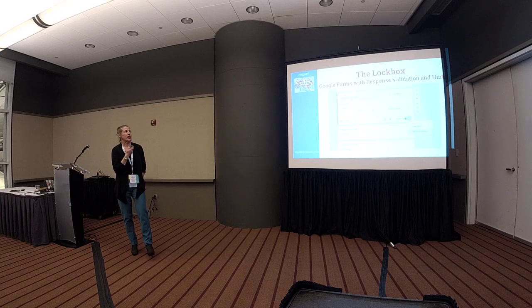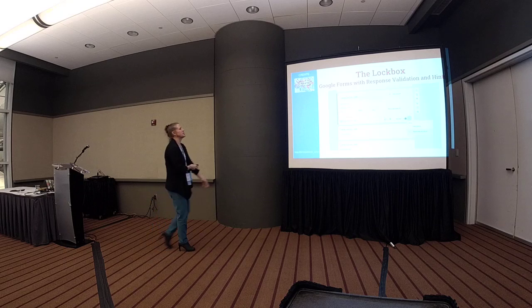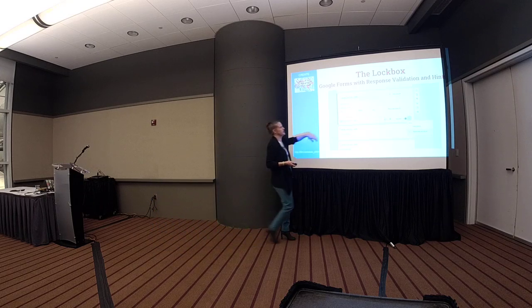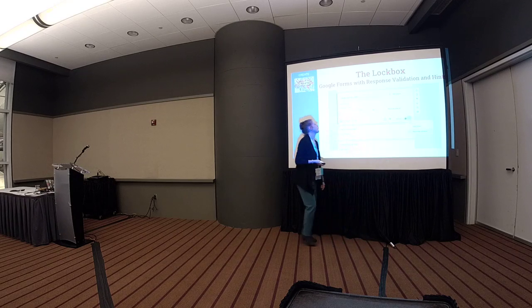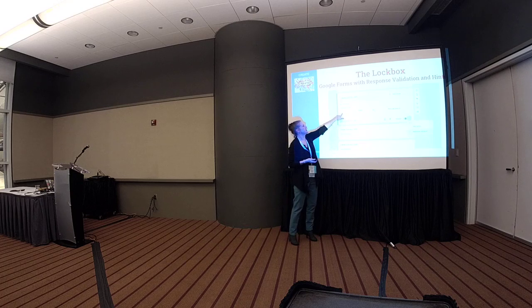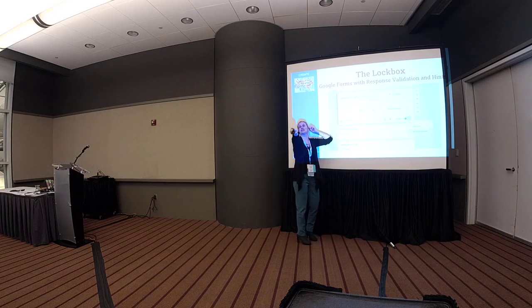So this is the actual lockbox. It's Google Forms with response validation and hints. Response validation is you make it a required question, and then you click on your 3 dots and you choose response validation. And it says text contains, so actually Enneagram would have worked. It would have accepted Enneagram as the answer because it contains the letters N-E-E-A.